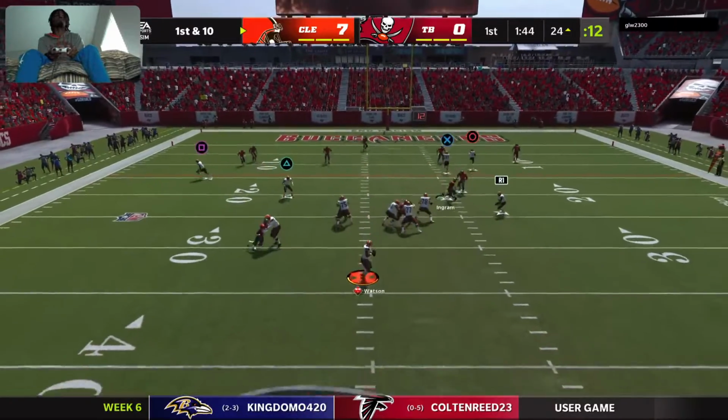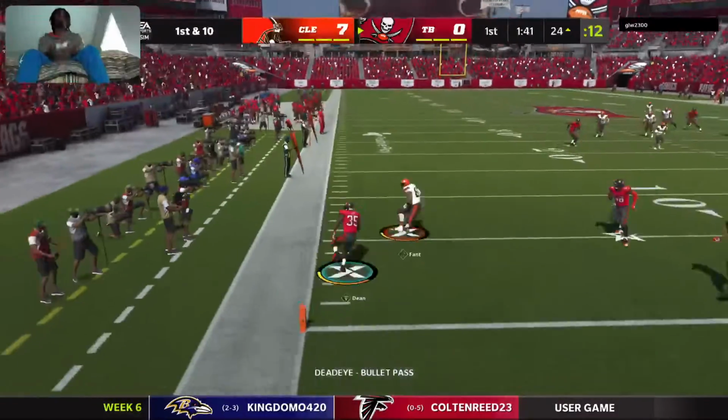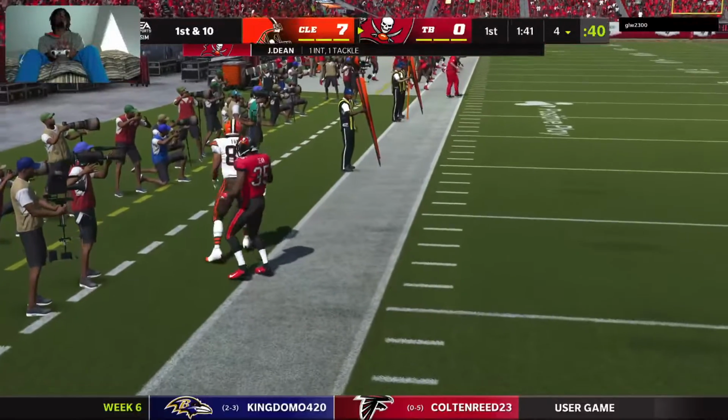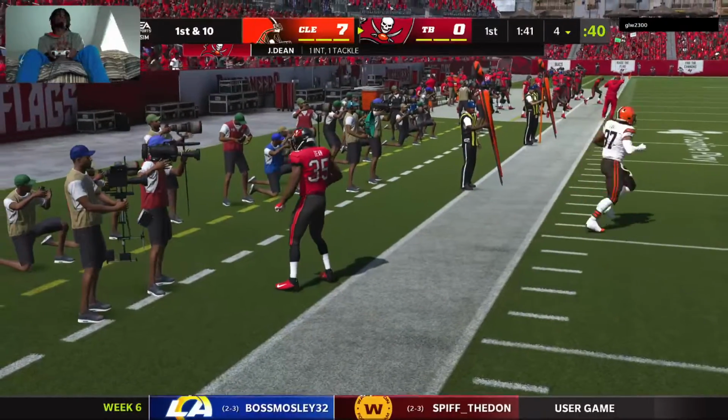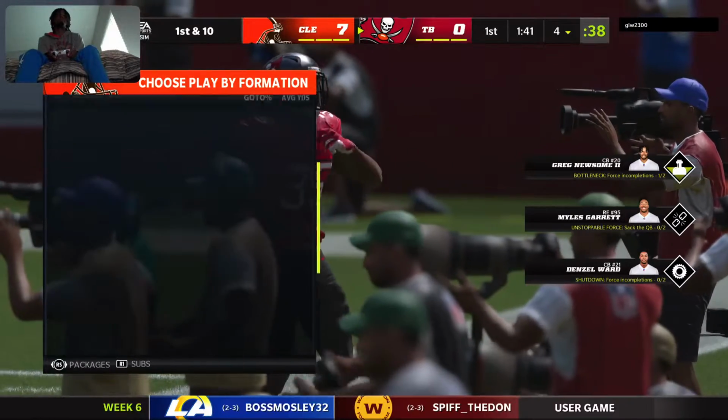Now a first down throw, Watson. Why did he just overthrow that? Picked up by Jamel Dean. And the Buccaneers are going to take possession here as they've got it at their own 4-yard line.